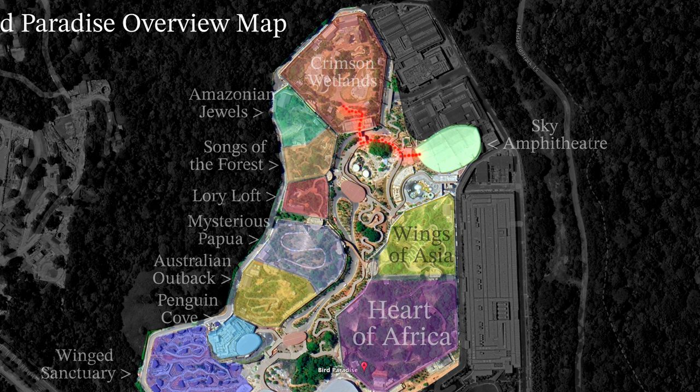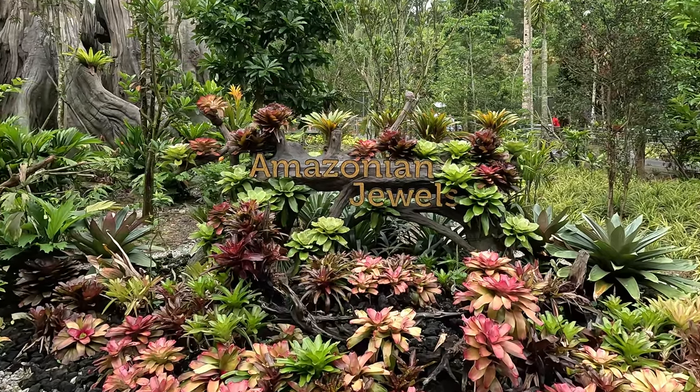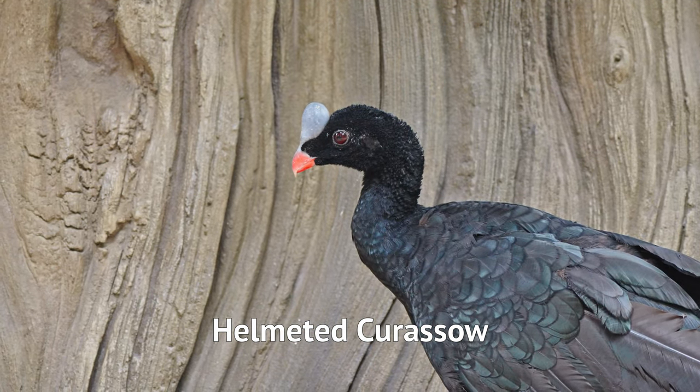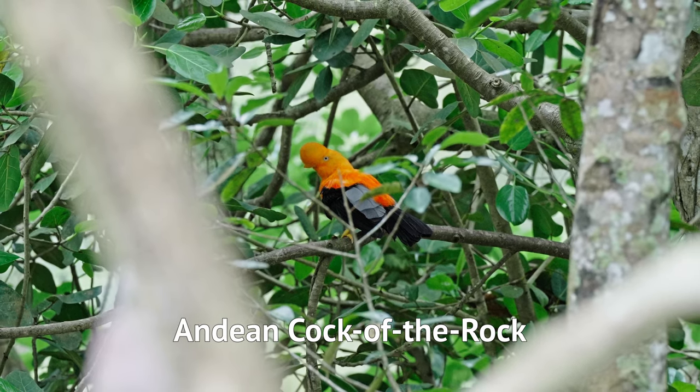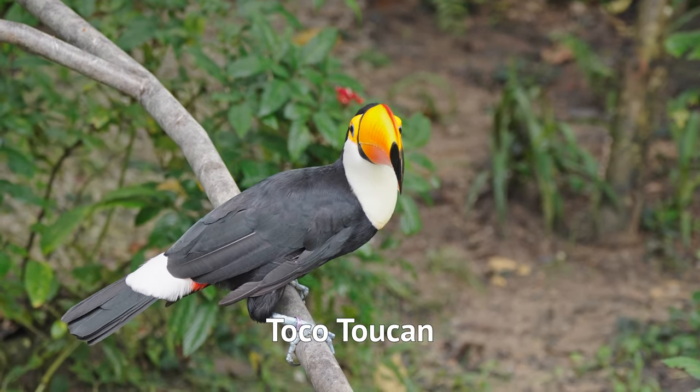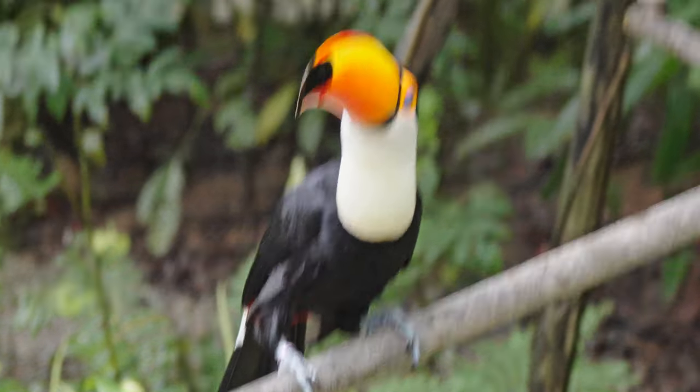After that, get to the Amazonian Jewels via the Crimson Wetlands. This area simulates the Amazonian rainforest. The birds here are very unique. A lot of them have features that you don't normally see in a bird, like this dorky helmeted curassow and the Andean cock-of-the-rock. My favorite bird here is the toco toucan. Just look at him with his large orange beak.